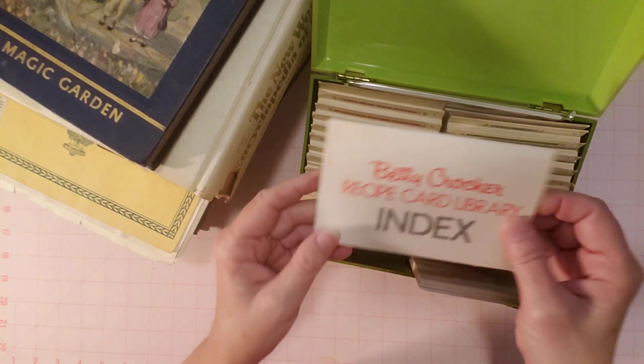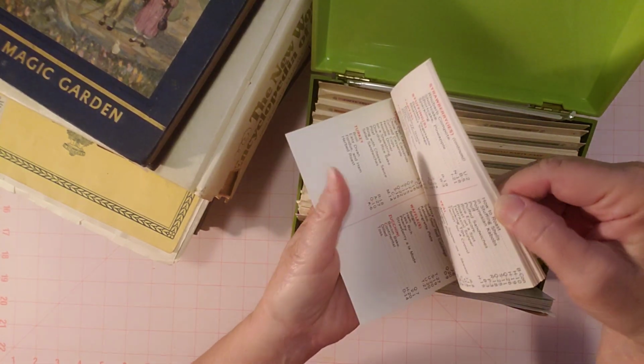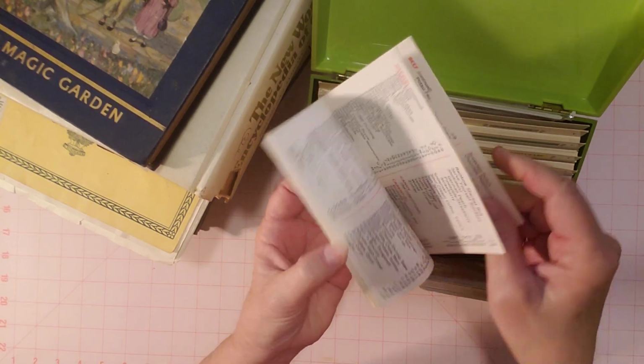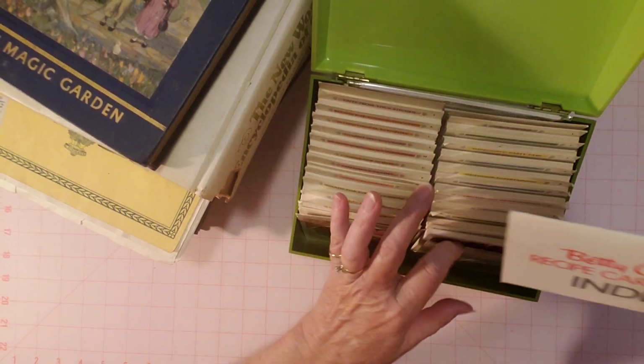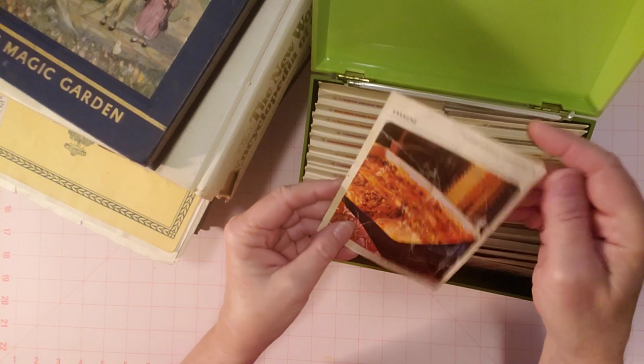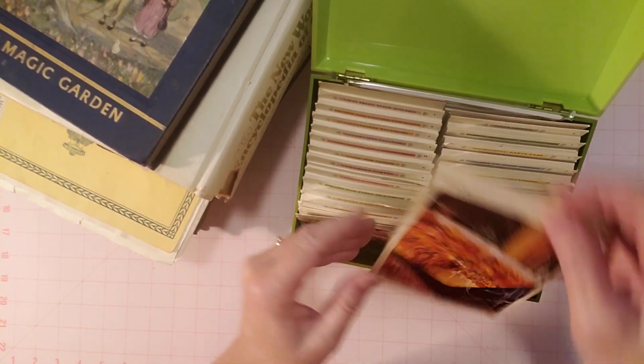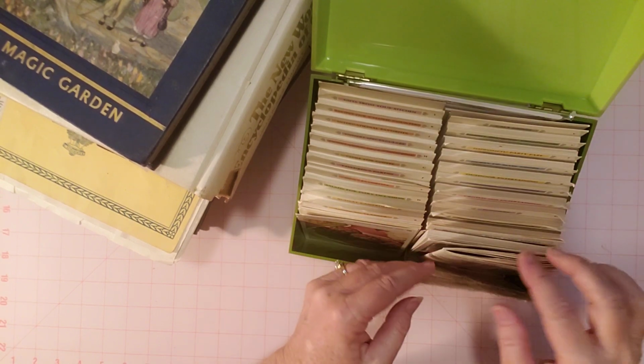This is a little index. I've never got the whole set before. So someone collected all of these cards. It's a cute little index there. This is just a messed up one. That one was well loved, the lasagna recipe, apparently.